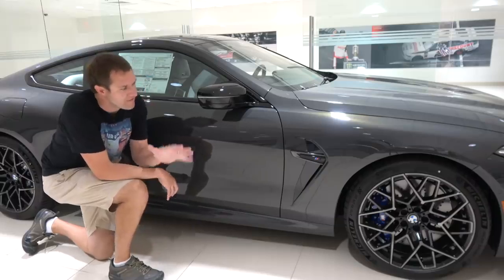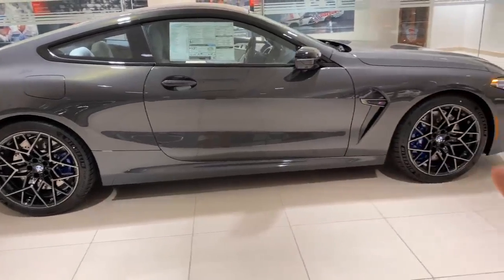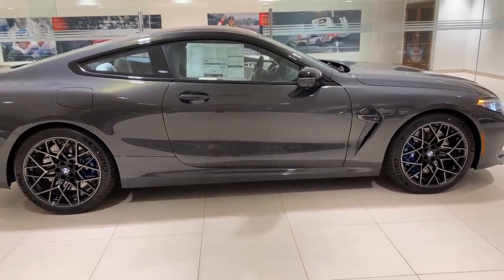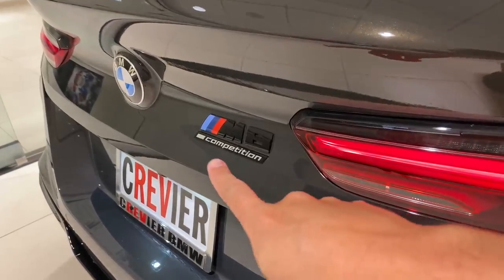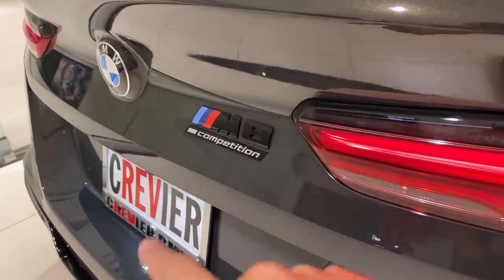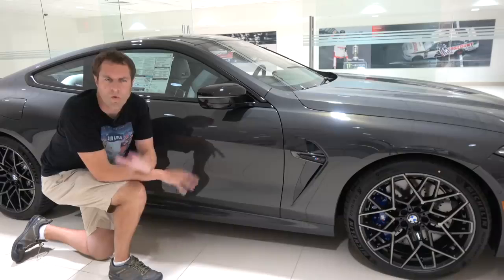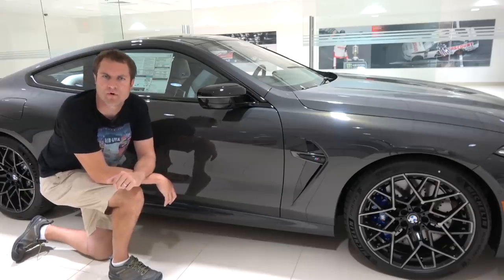And next up, we move on to some other interesting exterior items with the M8 Competition, starting with these wheels. It's a very distinctive wheel design. It is unique to the competition version of the M8. The regular M8 has different wheels, so this is one way you can tell apart the competition. Same deal on the back. You can see on the trunk, it doesn't just say M8, it says M8 Competition to let those who know really know.